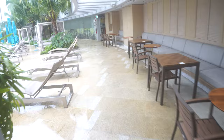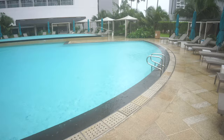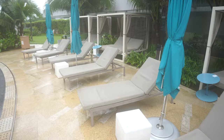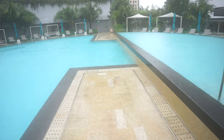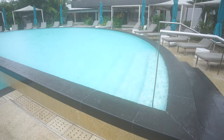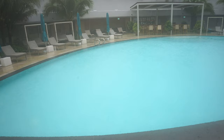So here's the swimming pool. It is a very small size compared to most of the five-star hotels in Singapore, but I believe that in this area, this is considered a decent size. Beside the swimming pool, they have a lot of cabanas where you can enjoy some fresh air. I'm not sure how deep the swimming pool is. Oh, let me take a look. It is 1.2 meters deep, and this is a kids pool that overlooks the view of the hotel. You can get an umbrella from them. It's a pool where you can have very good suntanning because there's no rooftop at all.